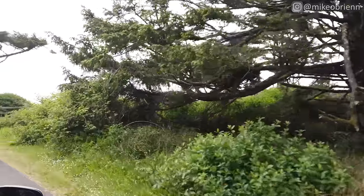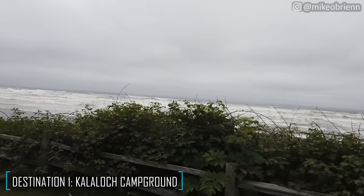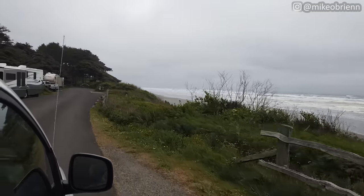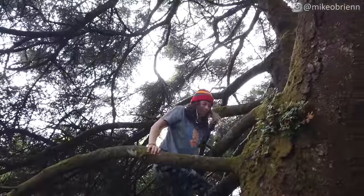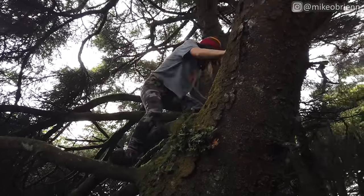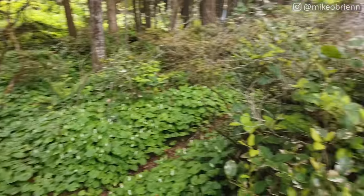So destination number one was Kalaloch Campground. As you can see here, it was very cloudy when we went. On a nice day, this is a great spot to see the sunset over the Pacific Ocean, but if it's cloudy like this, it's also nice to go down to the beach, collect driftwood, start a fire, or walk around and find some sand dollars. Check it out, we got lots of trees all over.